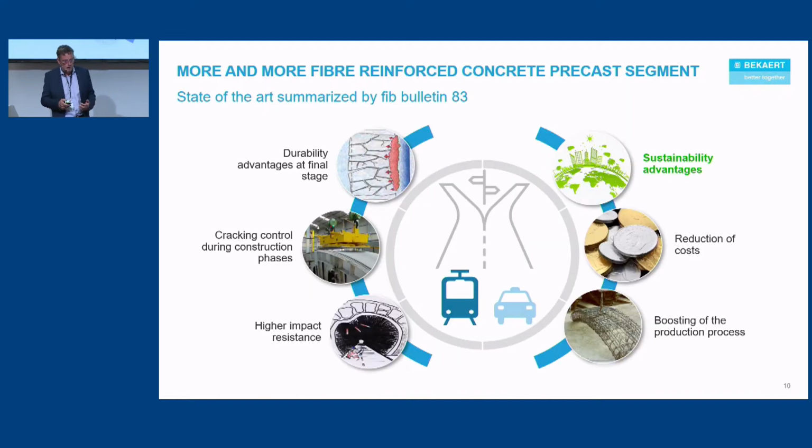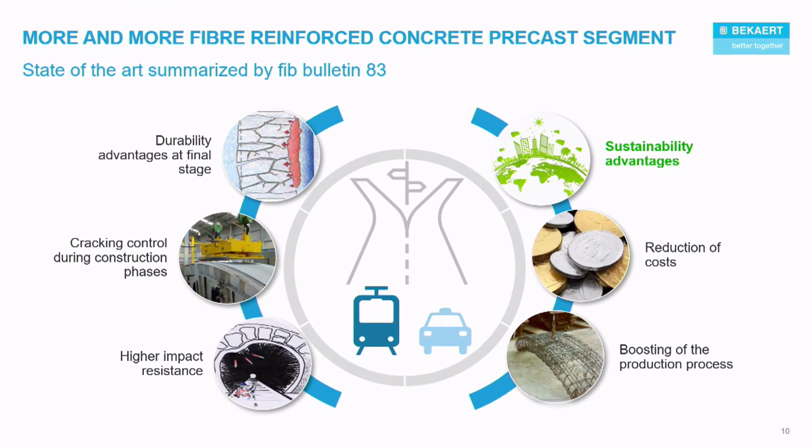So in the meantime, we use more and more fiber reinforced concrete in precast segments. Today it is no more an exotic solution, it is a standard solution, which is supported by a clear state-of-the-art, which is very well summarized in the fib Bulletin 83 that I will introduce later. So what does this state-of-the-art say?